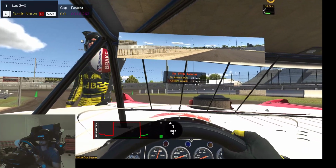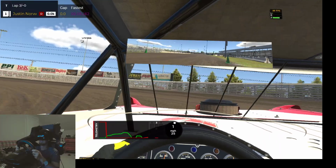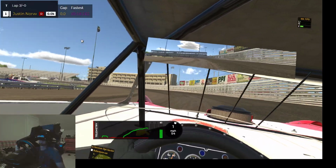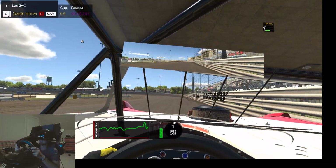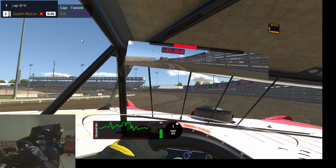Alright, y'all, let's go out here and cut a lap around the bottom real quick. You really kind of want to glue your left front nose piece to the berm. You don't want to run up on it. Maybe just barely every once in a while, especially if the track's slick, but better off to just ride it. Get a good run coming here.